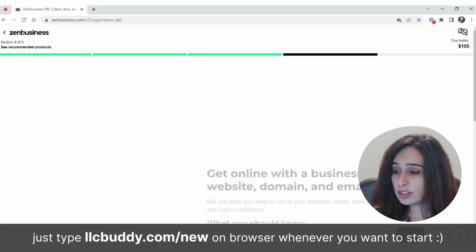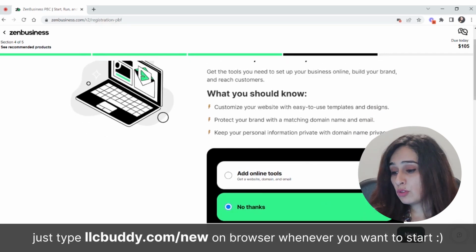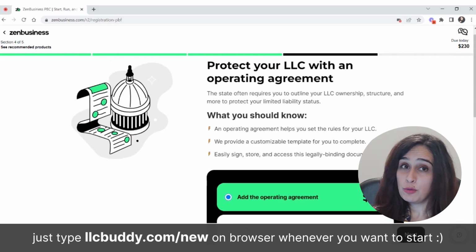They also offer online tools like your custom website, domain name, privacy, email address. So if you're looking for that, you can add that on as well. Check if you want a customized operating agreement. Like I said earlier, it's better if you have one.